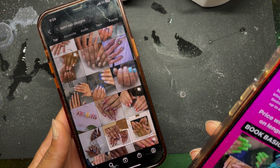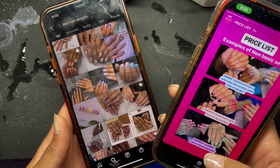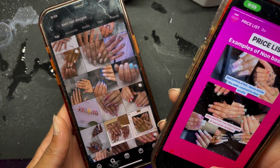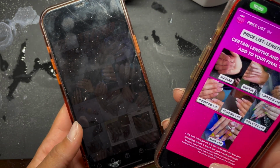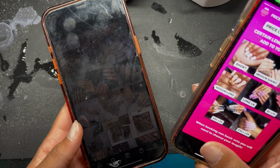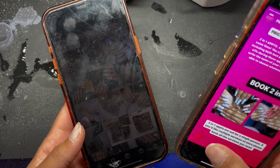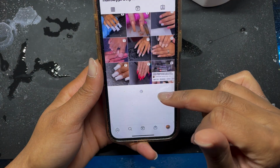So with indecisive clients, like I said, do not stop what you're doing. We're continuing the soak off. So I'm like, okay, we have enough time to talk about this. We have like the next 35 minutes or so to talk about this uninterrupted. But if you were prepping the nails and they're going to be showing you pictures, you kind of have to just be able to multitask.